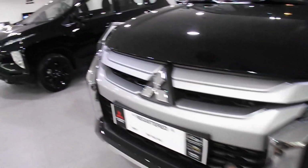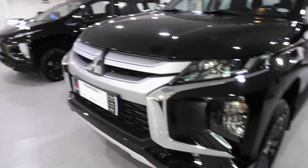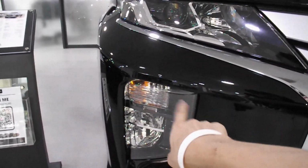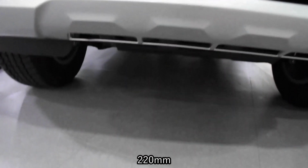So like all Mitsubishis now, you have the Dynamic Shield design. I really like this look. Probably the best looking pickup truck in my opinion. So this being the middle variant, you only have halogen lights. This is your main one, if I remember. Also, ground clearance is 220 millimeters.